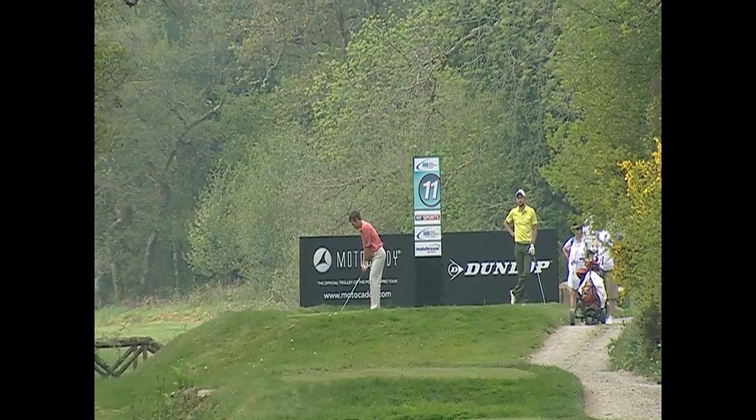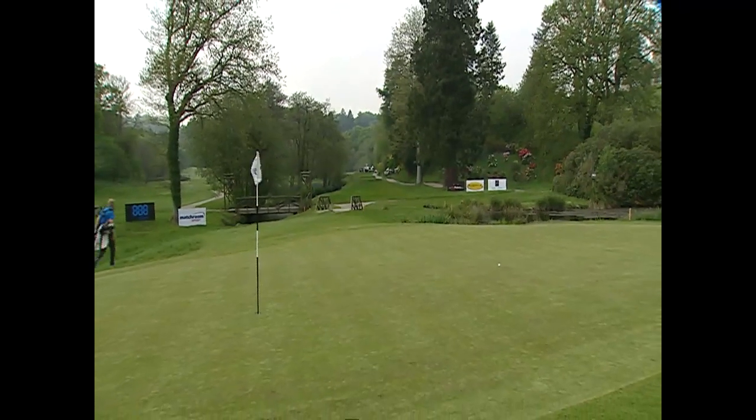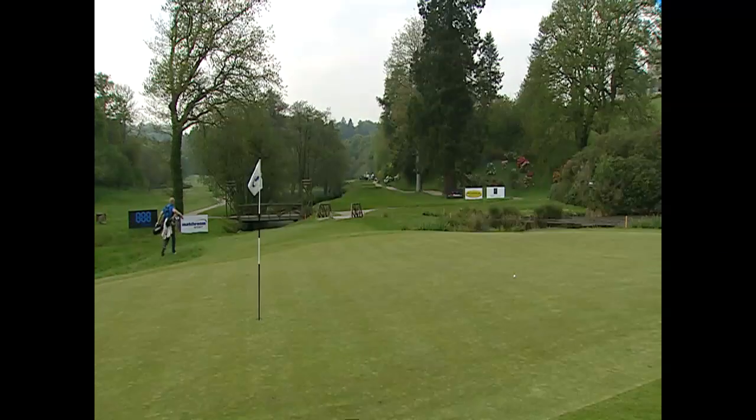Similar start, I suppose, to the front 9 with a par 3 on the second. There's a par 3 11th. Lasky going along very nicely, a couple of birdies, no drop shots, and this par 3 11th, another chance for a birdie.